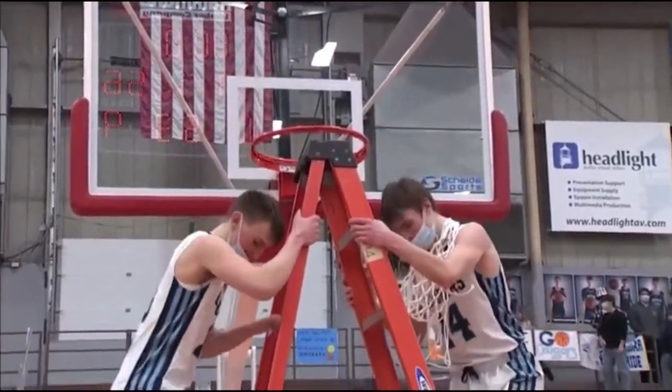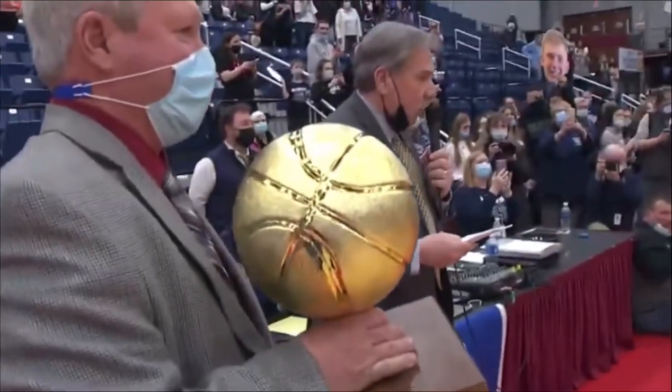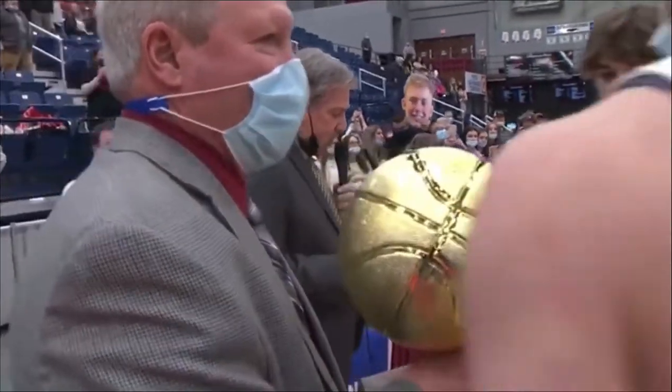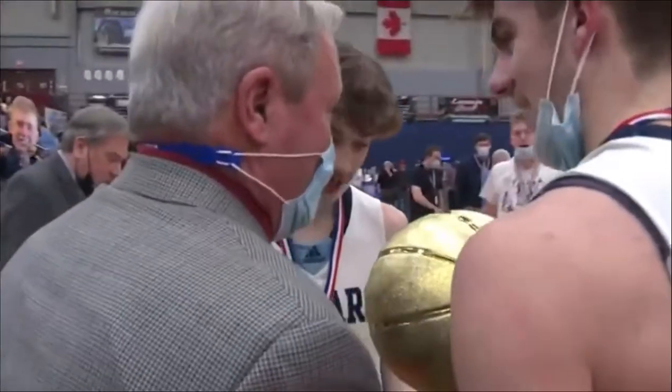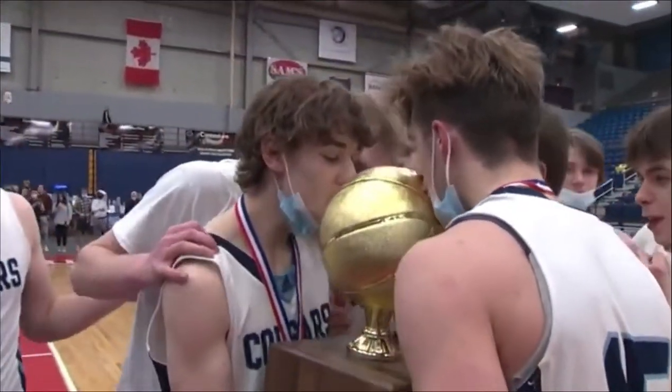It is our pleasure to present this gold ball, emblematic of the 2022 State Class C Boys Basketball Champions, to the Cougars of Dirigo High School. Congratulations.